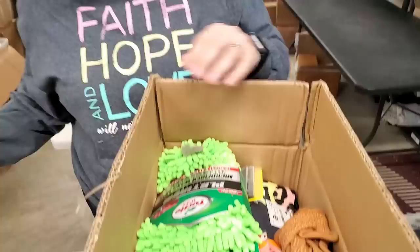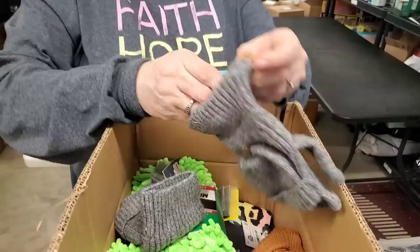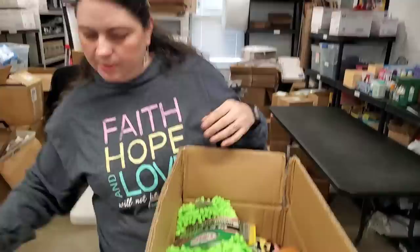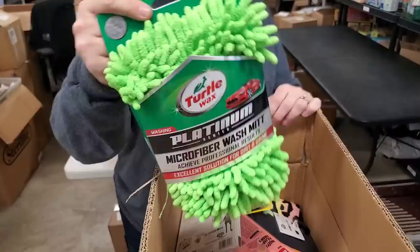We've got some gloves. Are these gloves? Oh, these are those gloves that are open, kind of more of a mitten style, but they don't have the fingers. But you can unbutton it and put the mitten part over. So we got a pair of those. Those are really cute. We got another pair of gloves. These are just regular gloves. Got some scrunchies. We've got a microfiber wash mitt, and it's got the little thing you put your hand in here.